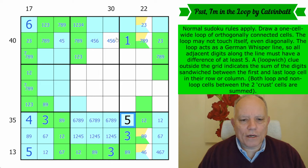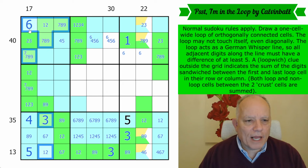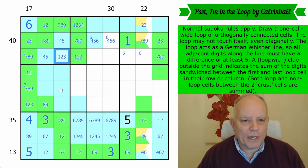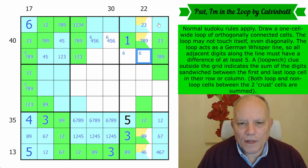3, 5, 1. Now, this 30 sum. Is that interesting yet? There's a 6 in one of those two cells by Sudoku, and in one of those two, 6, 7, 8, 9. This digit can't be 3 because it sees that. It sees a 1, 2 pair and 3 and a 7, 8, 9 triple and 6. This is 4 or 5, and this one is a low one, 1, 2 or 3. The rest of that isn't done. 5 is in one of those two.